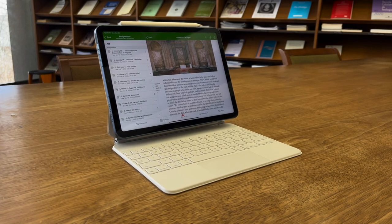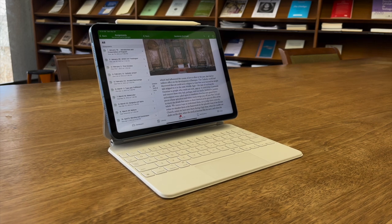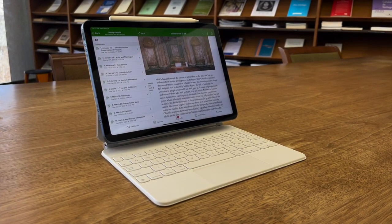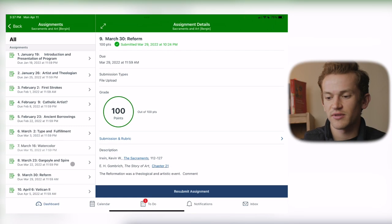But again, you can go with either of these options or neither, or cheaper versions of both of these options if you choose. But most of the time using my iPad, it is through Canvas, which is our school or class management system we use here at Boston College. So I'll go into Canvas and I'll choose my class. So this is Sacraments and Art.